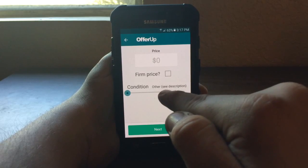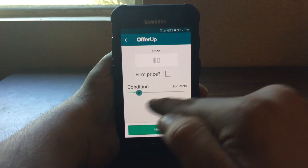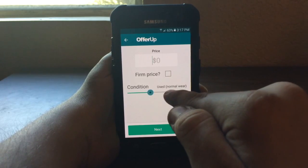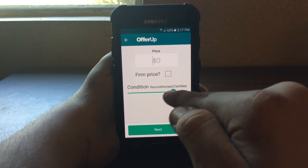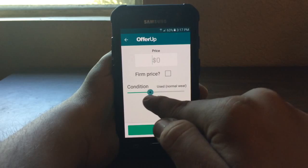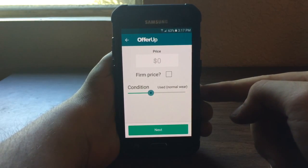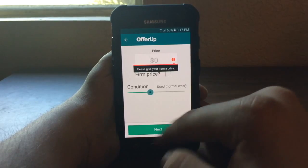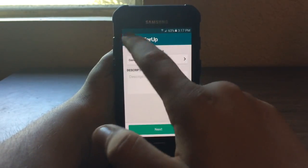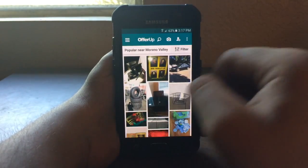All the way to the left is other, see description. For parts, used normal wear, open box never used, reconditioned, certified, or new never used. My stuff is usually right here, the default. And then you press next. Well, I think it says post, if I'm not mistaken, but I haven't done this in a while. I haven't posted anything.